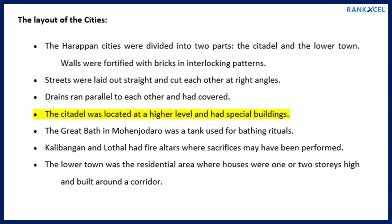The citadel was located at a higher level and had special buildings. The Great Bath in Mohenjo-daro was a tank used for bathing rituals. Kalibangan and Lothal had fire altars where sacrifices may have been performed. The lower town was the residential area, where houses were 1 or 2 stories high and built around a corridor.